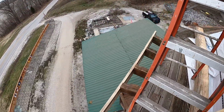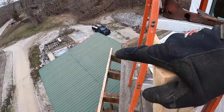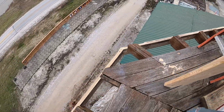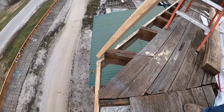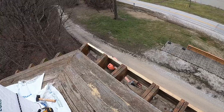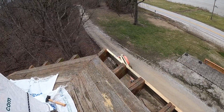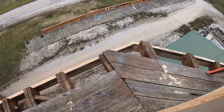Well, there you have it. We have it set flush with that joist, and then over here you guys can see how much further down it is on this joist. Got the same thing here, ran all the way over, but we're starting to get back closer to the top of our joist on the corner. So this is definitely our highest point.